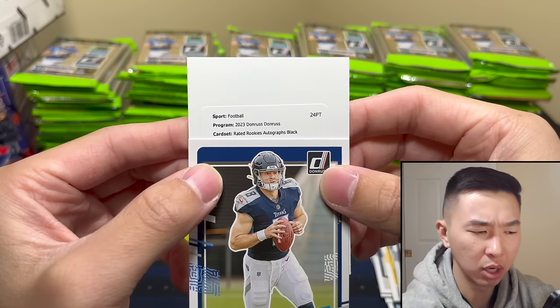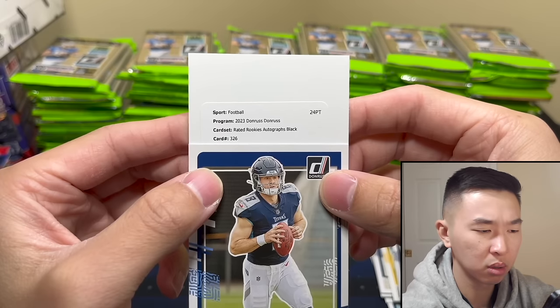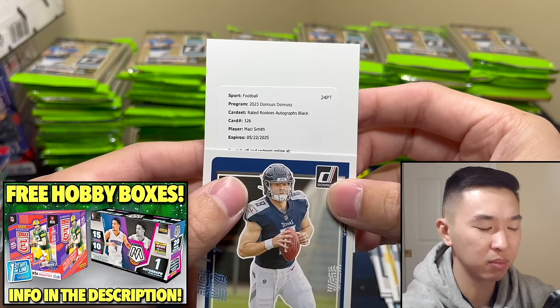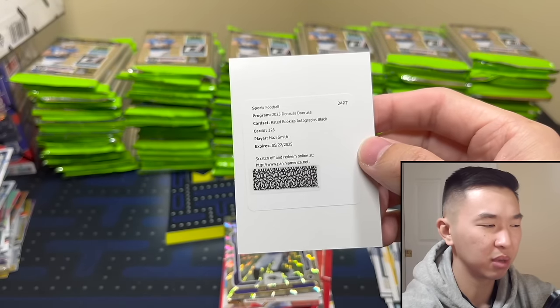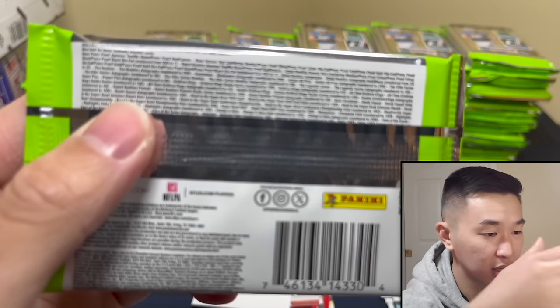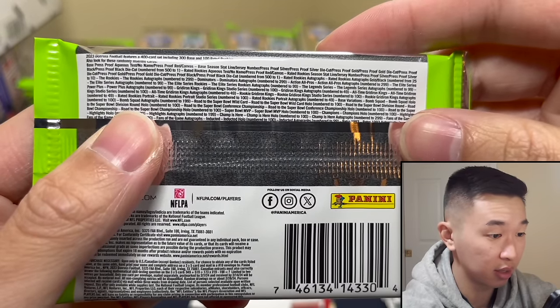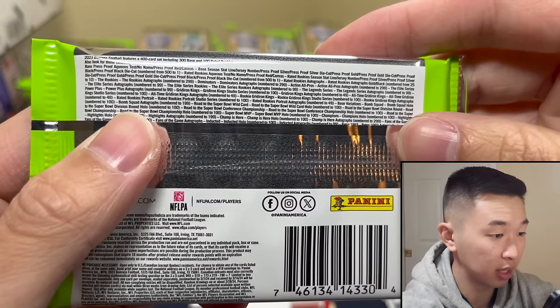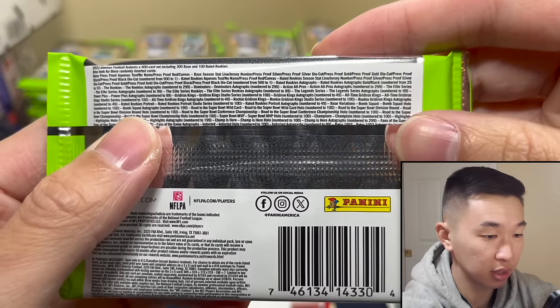Black? Hello? 326? Mozzie Smith. He's a lineman, I think, right? Mozzie Smith? Hold on. Time out. Black. Oh, man. Time to zoom in. Where is that? I don't see anywhere here. Let's see.